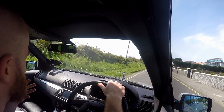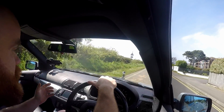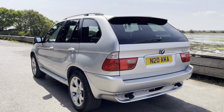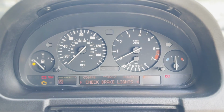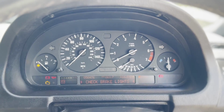X5. But I genuinely believe with these first generation X5s, well, all BMWs really of this era, have really sort of hit their golden years now. They've got bags of character, haven't they? Externally and internally. I mean, I love this instrument cluster here. It's really, really nice. I actually prefer this instrument cluster to my wife's third generation X5. I'm not even mad at the fact that the screen at the bottom looks like a screen of a calculator. It's kind of charming.